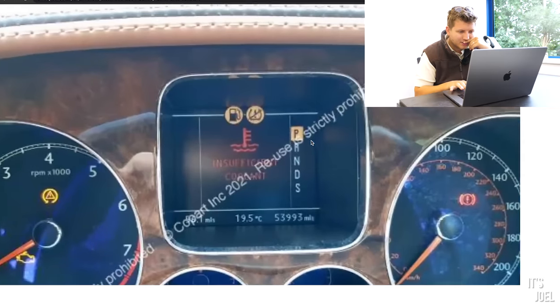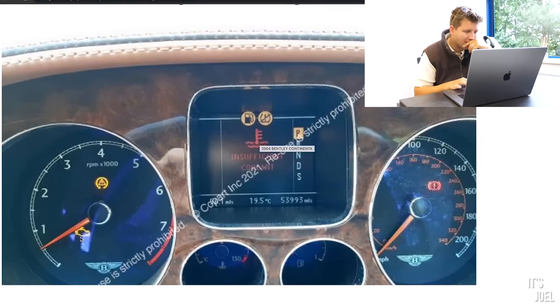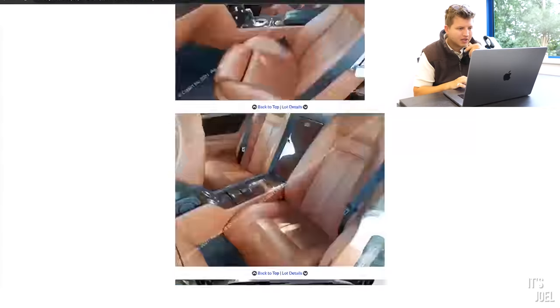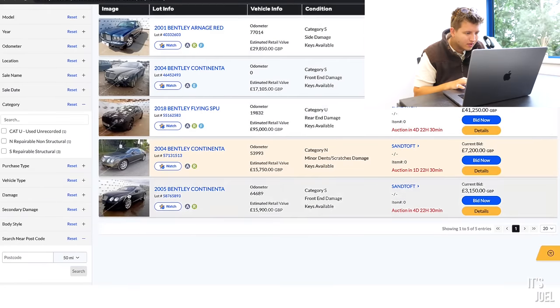But look, you can see insufficient coolant and the engine's running and we have an EML. Looks like a traction control light. So that seems like it might be a bit riddled, this one. But what is it anyway? What is it bid up to currently? Let's have a look.